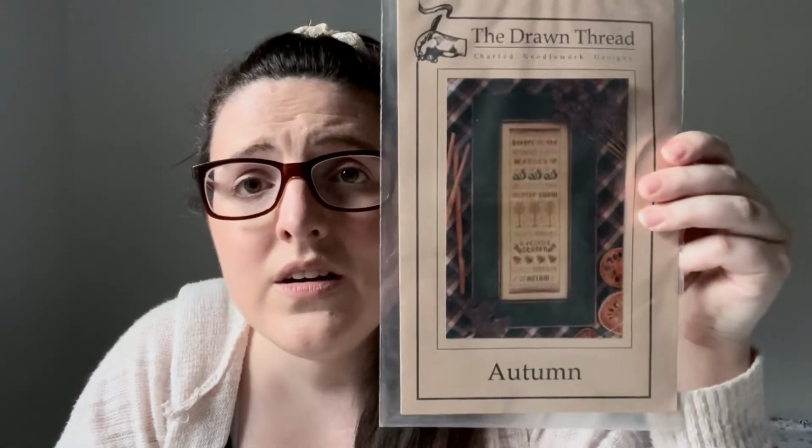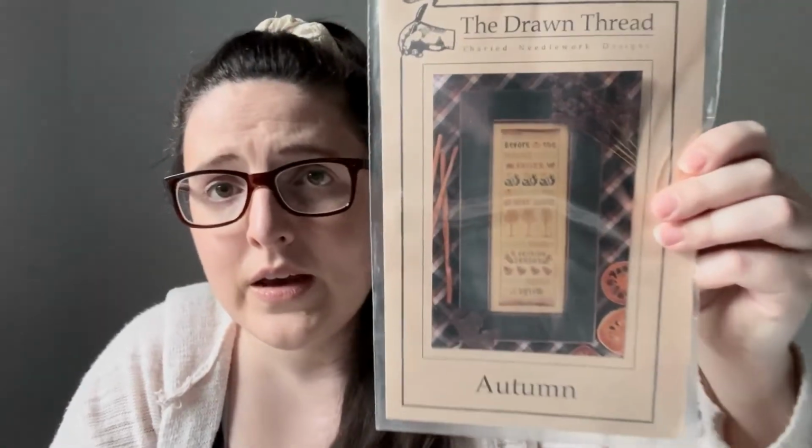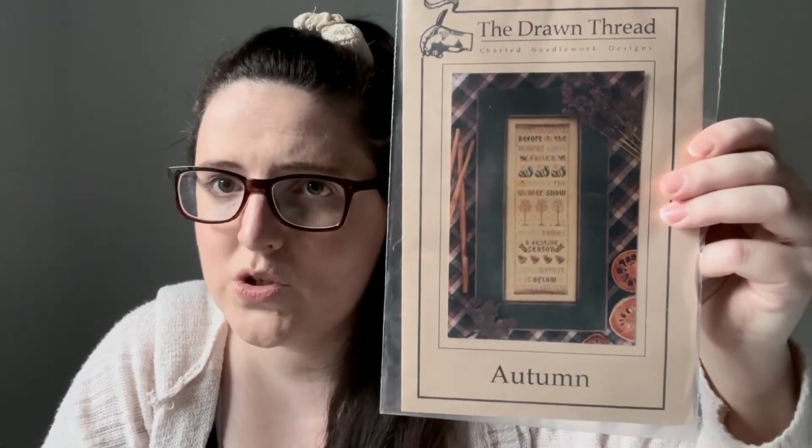So this is the drawn thread, and this is the autumn pattern. And it says, before the leaves have fallen, before the winter snow, there comes a festive season when nature is aglow. I just thought that was really cute. If I did all four of them, I could just switch them out at the seasons.